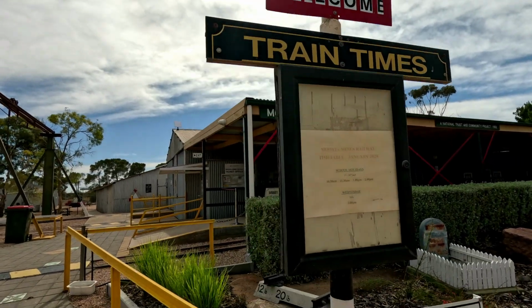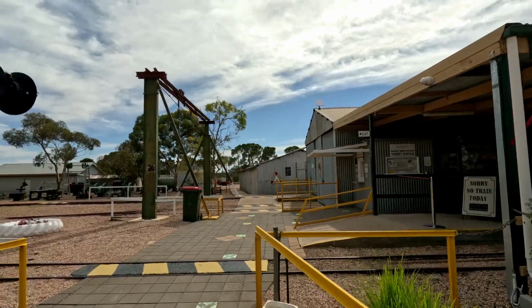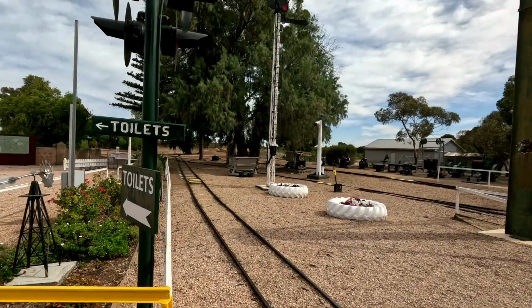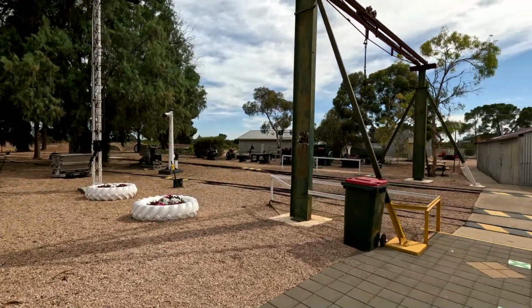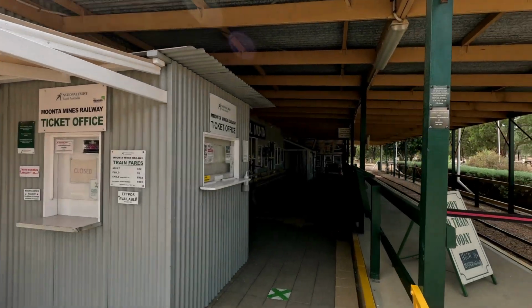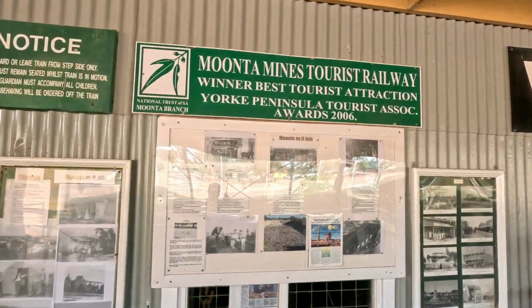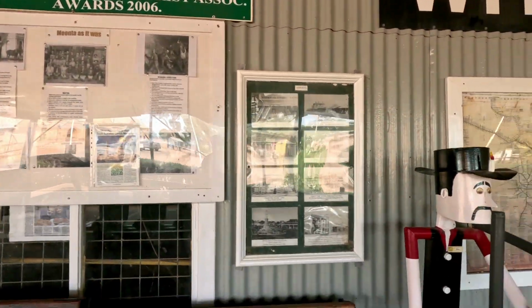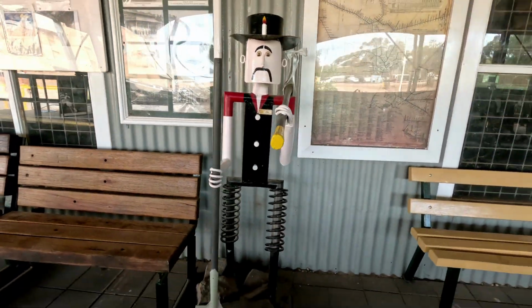We're just stopping off at the Moonta Mines Tourist Railway. It takes you on a guided tour around the mine sites around Moonta. It's open school holidays, Saturday and Sunday. Adults are $12 and children are $5. But as we just found out, anything over 35 degrees and the trains won't be running. So we're just going to have a wander around here and have a look and take in the opportunity to see it while it's nice and quiet.